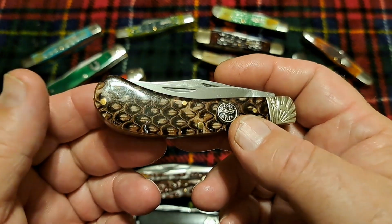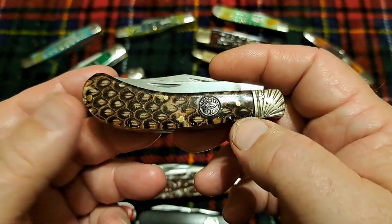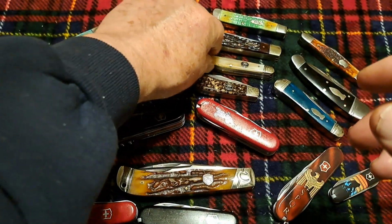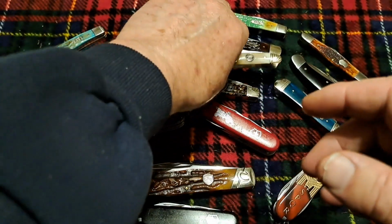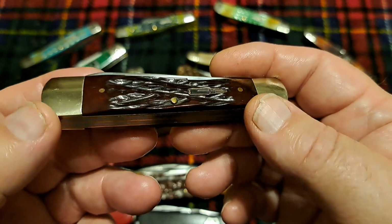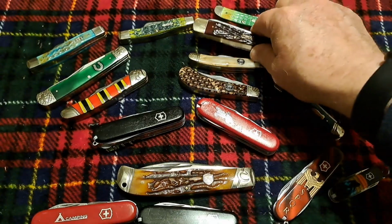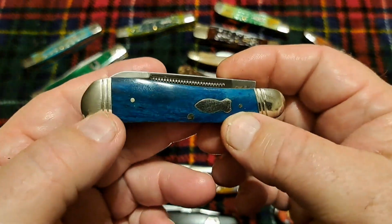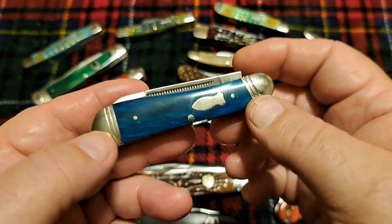This is a Frost, and pretty much the same thing. Different scales on traditional models, sometimes worked bolsters, and all kinds of different patterns that they offer. And these knives are user knives too, although Frost knives aren't really known for their durability, but you can use them. Then you have upper end level knives like this Rough Rider Reserve.